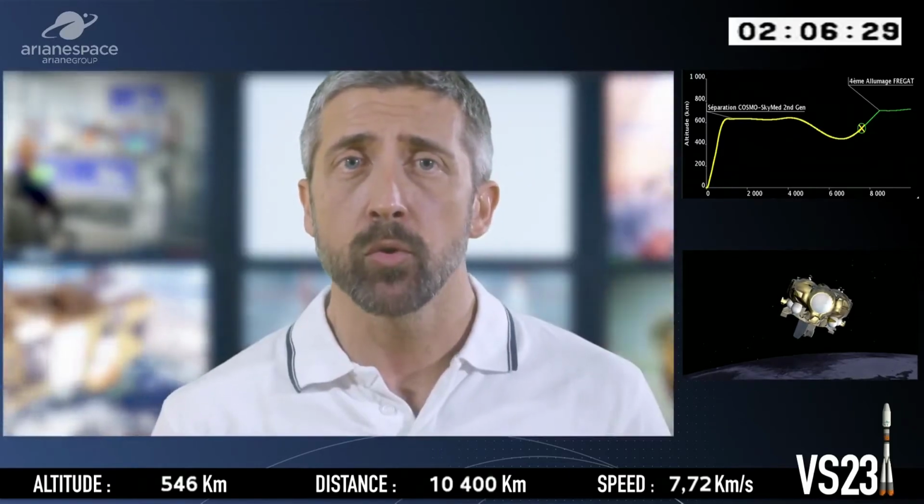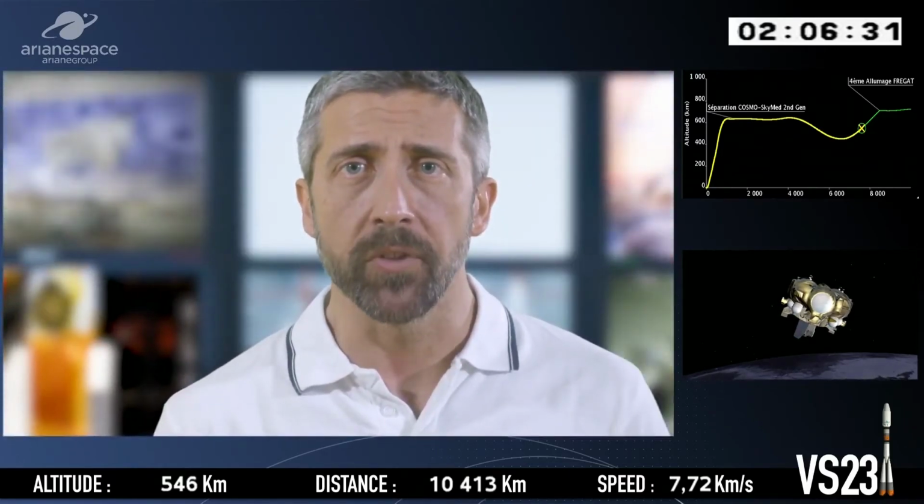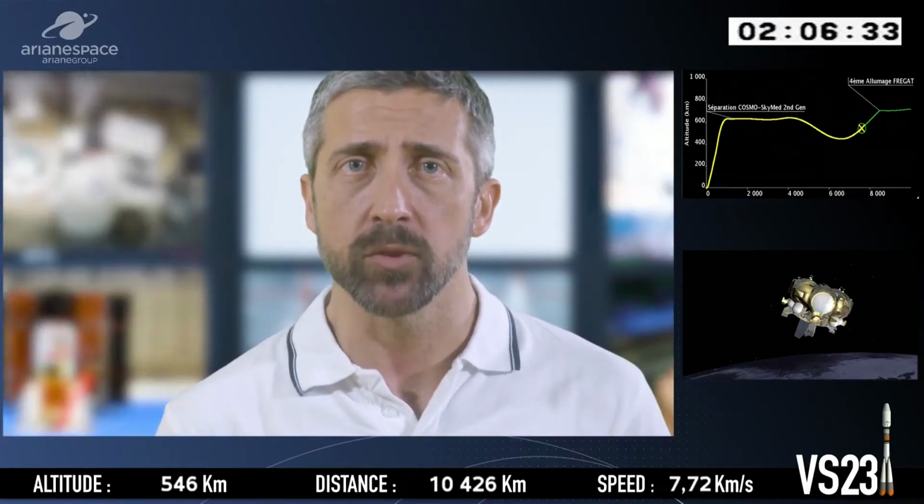CHEOPS is the first fast-track mission in the ESA science program and is expected to operate for 3 years and a half, providing state-of-the-art measurements to the scientific community. I will come back to you later for describing the mission of the other three passengers of this VS-23 mission.